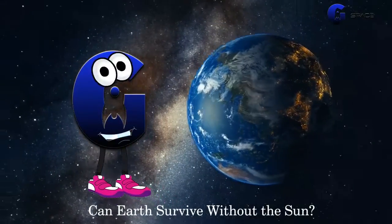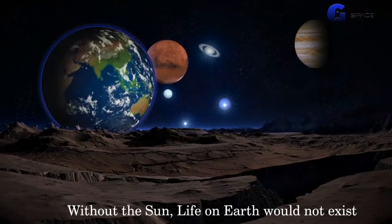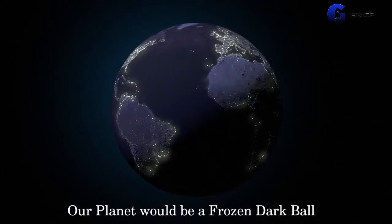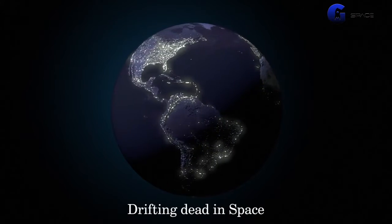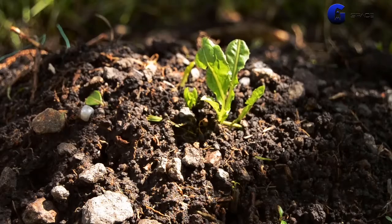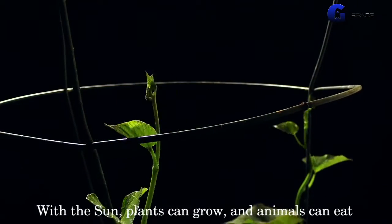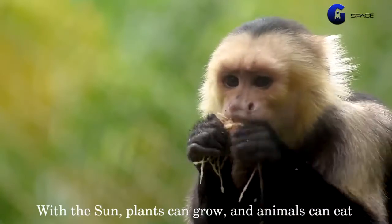Can Earth survive without the Sun? Without the Sun, life on Earth would not exist. Our planet would be a frozen dark ball, drifting dead in space. We need the Sun for light, heat and energy. With the Sun, plants can grow, and animals can eat.